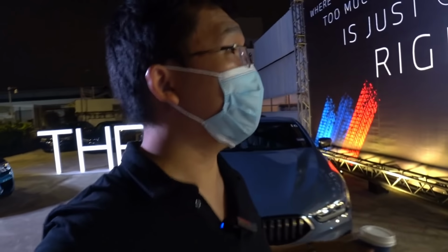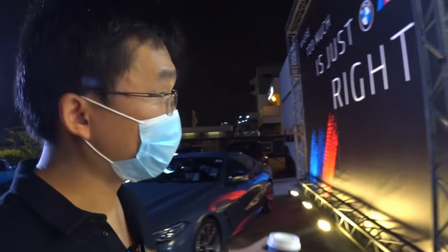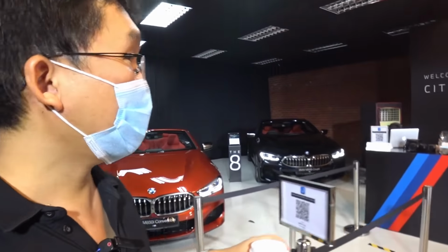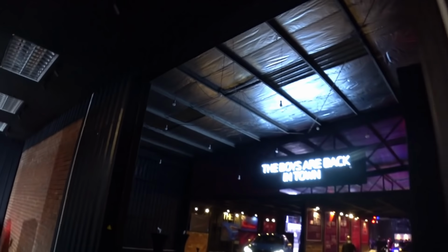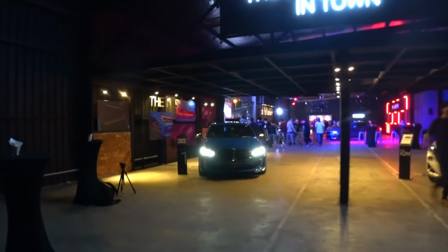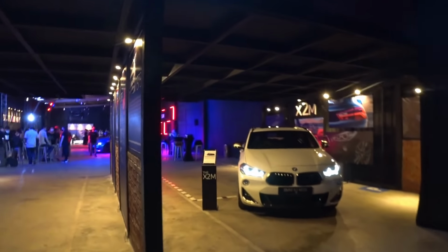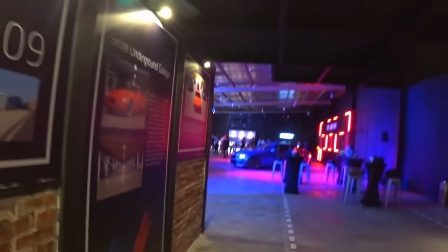So what's happening here? This weekend, BMW is having this event here in our clubhouse called M Secret Garage. Inside here we have the M850i convertible and the M850i Coupe. Let's go inside. Here, the boys are back in town. Here you can see we are being welcomed by the M135i X-Drive, and there we have the X3 M35i. Inside there are a further 3 cars on display, but really these are all the side shows.